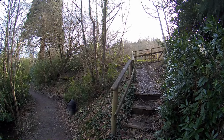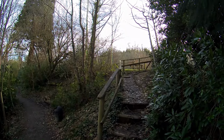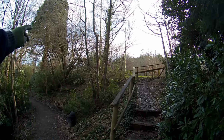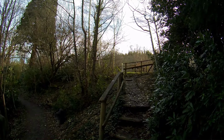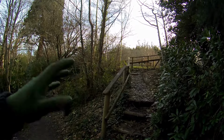Good morning. So today I am working around the training pool that's just up there. My aim for today is I want to remove this staircase. So people follow the path around, they get to the training pool, and because they thought it was a dead end, they were pushing their way through the plant. So they put this path in.